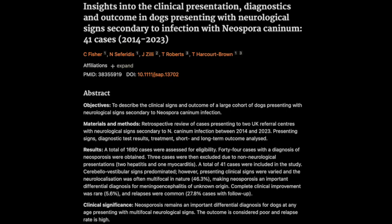Did this study say anything about how these MRI findings compare to other neurological conditions? Oh, this is where it gets really interesting.